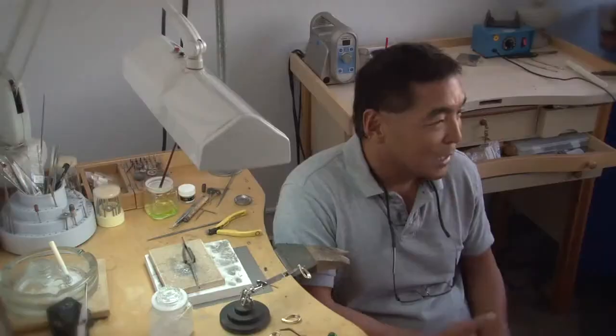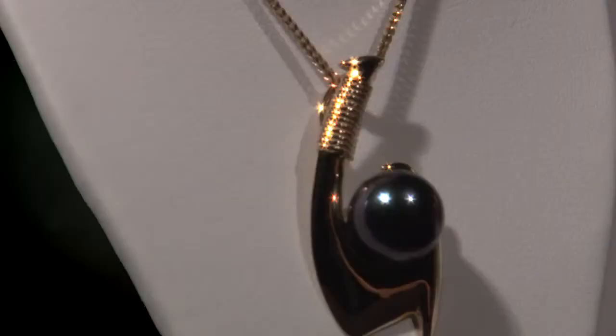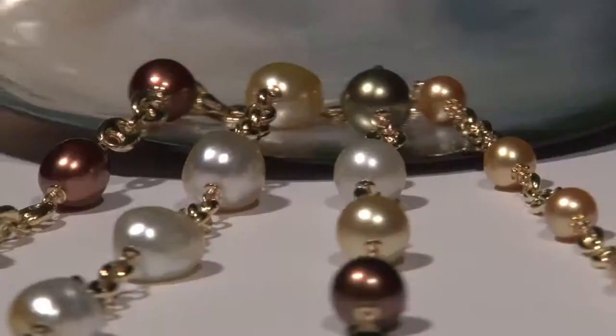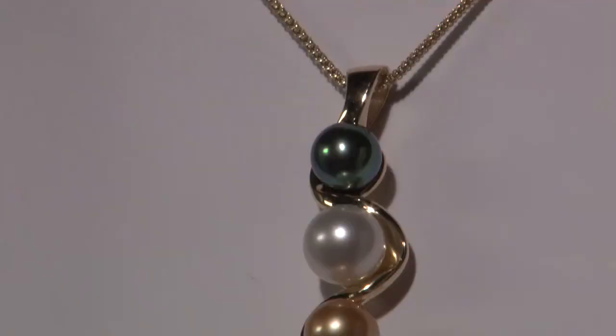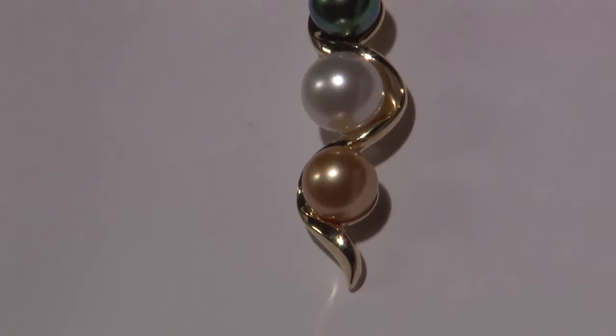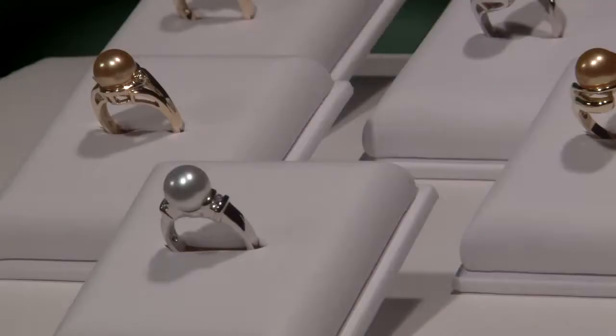The thing that separates me from my competitors is that my designs are on the simpler side, and I think the local people really appreciate the fact that it is simple. It's more casual and yet dressy if you want it to be. There's some pieces that have incorporated a lot of diamonds. Most of them don't have diamonds. It's the pearl that brings the elegance to the piece, in my opinion.